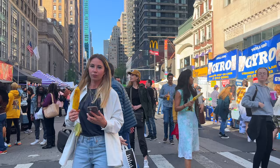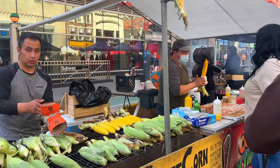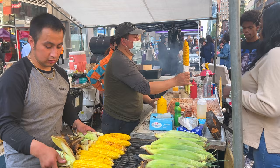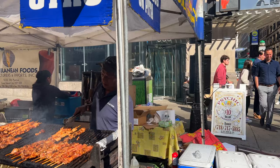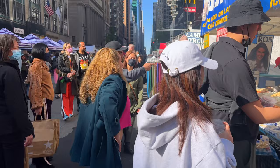I guess we found some sweet corn for $4 right here. It looks delicious as well. Preparing some sort of fresh corn. What do we got here? Another gyro, chicken, beef or lamb with ice cold drinks. All this food looks so amazing and delicious.